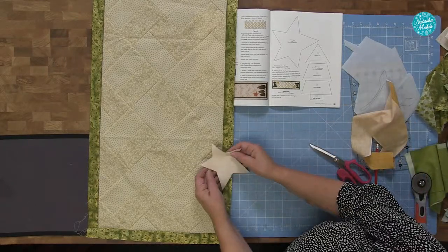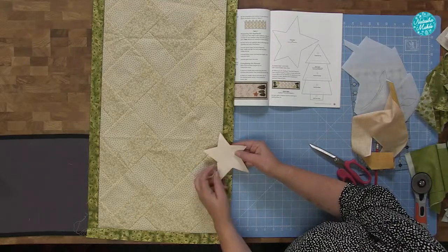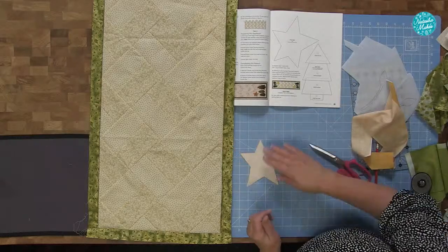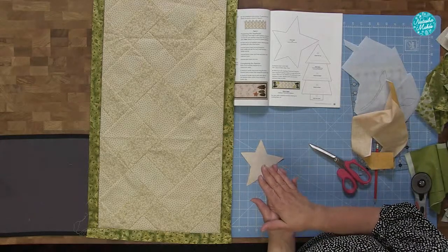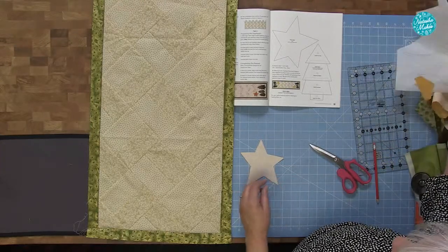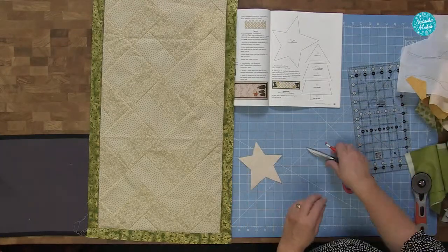So that's what you do. You take your, cut it out. And now you've got, this is the paper side. So you have the paper side facing up against your iron, because obviously if you put the glue side facing up, it's going to stick to your iron. Oh, and no one wants to do that. That would not be fun. No, and it really does make a mess.